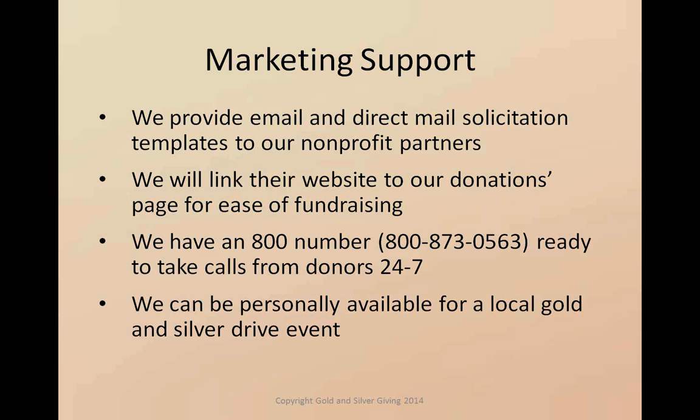We do provide email and direct mail solicitation templates to our nonprofit partners. So if you want to roll the program out, it's just a matter of signing up with us, and it can be done on our website, and I'll give you that later. It's www.gsgiving.org, if you have another window to open. And so we give you those templates so you can take a look at what it is.